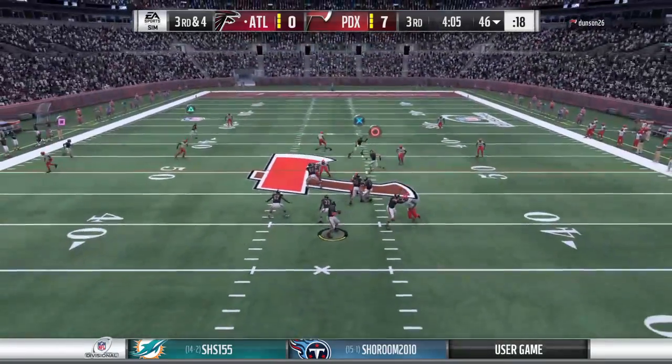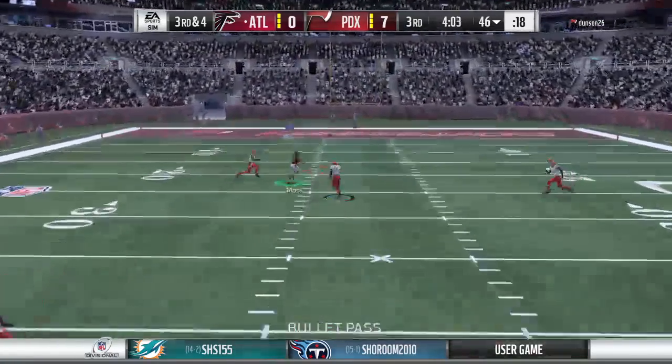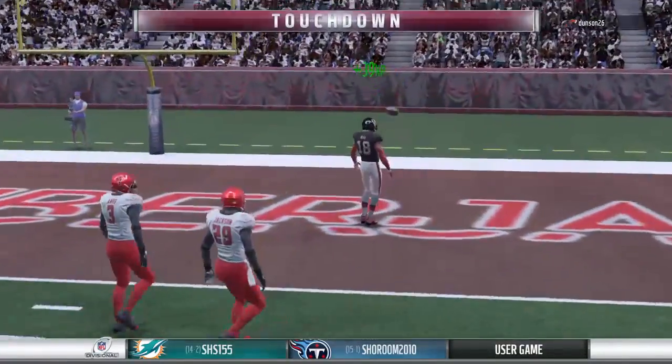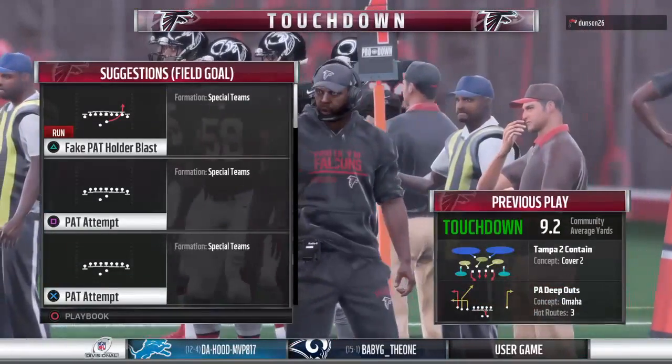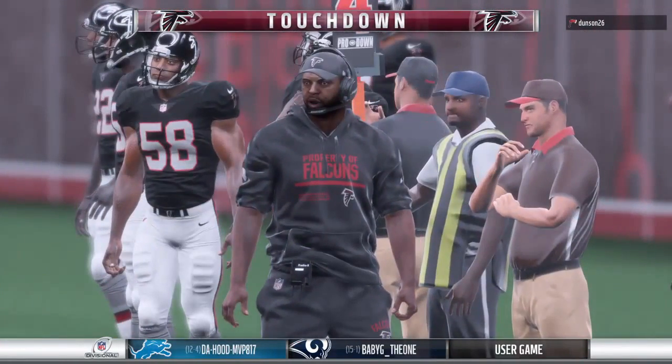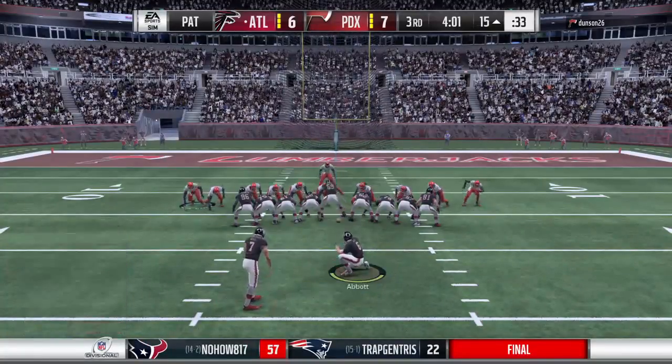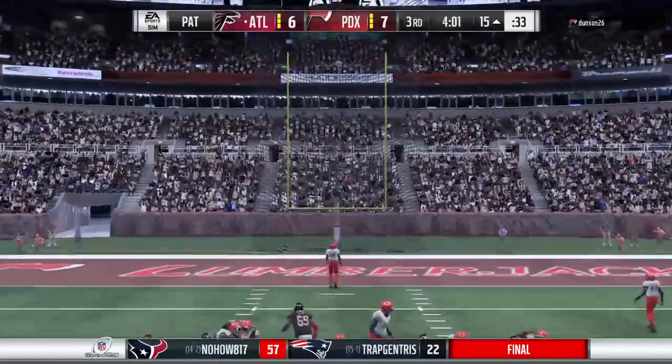The play fake. He'll look to throw. He's going to fire one deep over them. That's caught inside the 20. Touchdown, Falcons. A big play there. 54 yards. And the Falcons are an extra point away from tying the football game.